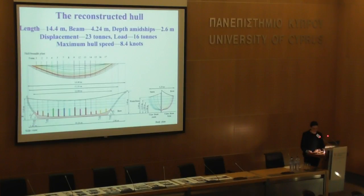A complete set of hull lines was generated by the interaction between computer-aided design and model building, and the planking pattern was developed up to the gunwale. The original merchant ship, as reconstructed, was 14.4 meters overall length, with a beam of 4.24 meters over frame, and 2.6 meter depth amidships. She had 18 strakes, including 3 wales. Fully loaded with a cargo capacity of 16 tons, she displaced 23 tons with a draft of 1.4 meters.